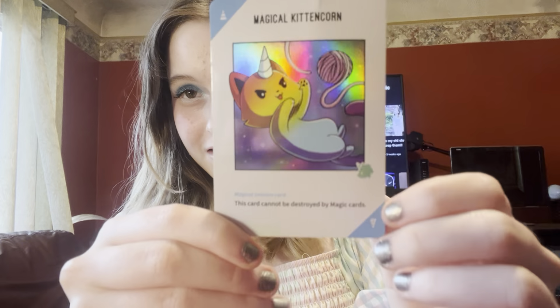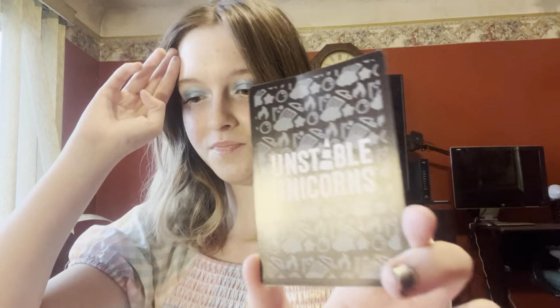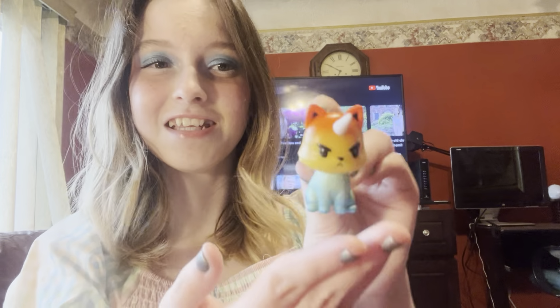Magical Kitten Corn. This card cannot be destroyed by magic cards. Okay. Ooh. So, I guess her name is Magical Kitten Corn. And this card cannot be destroyed by magic cards. So look at it. Don't even try it, you guys. I know you're going to. Look at that hologram. And then it just says Unstoppable Unicorns. I want more of these. These are nice. Don't you think I should get more of these? Then, look at this. It is literally the one I wanted.